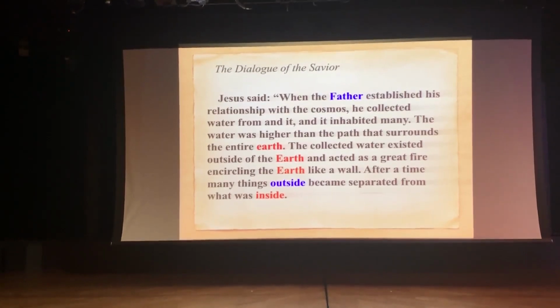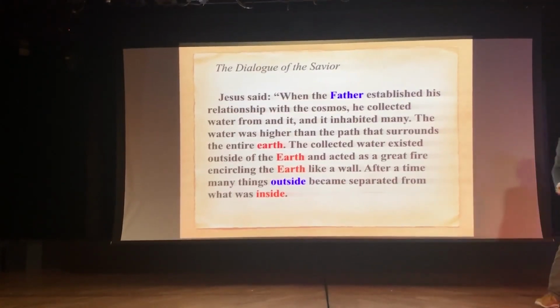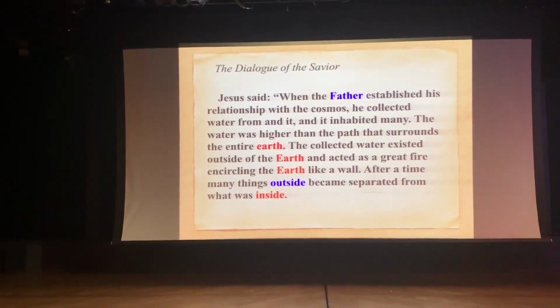In order to know what the water means, you just have to keep reading more of these documents. And this is one of the paragraphs that pinpoints what the water means. And it's the same question as On the Origin of the World. Okay, it's the origin story. Jesus would ask, how did everything come to be? And this is his answer.